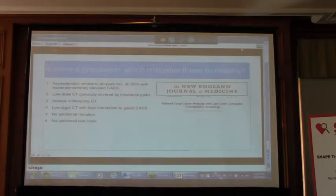Number four, which is that low-dose CT is an extremely low radiation dose that demonstrates high correlation to gated coronary calcium scoring, or coronary calcium scoring can be performed in gated fashion at the time of low-dose CT. And hence, because you're already undergoing CT, you don't get any additional radiation, and you don't incur any additional test costs. So this population, I think, fulfills many of the things that we're looking for.